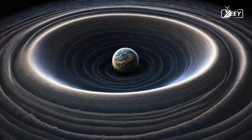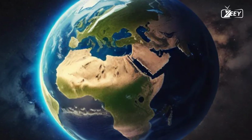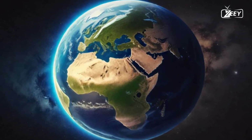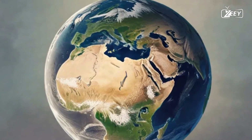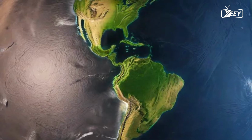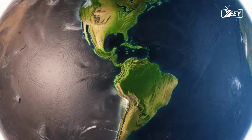Fast forward to today, and our understanding of Earth's magnetic field has deepened. Modern technology now allows us to study and monitor the magnetic field in ways ancient peoples could never imagine. Satellites, powered by the very technology that depends on the protection of the magnetic field, orbit Earth, sending back real-time data on the state of our magnetosphere.